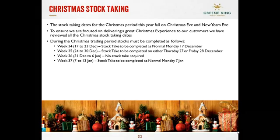The following week, week 36, that's the 31st to the 6th of January, is New Year's Eve and New Year's Day. No stock is required for that week. So please don't do a stock in the week commencing the 31st, because there's no need to. Save yourself some time, get ready for New Year's Eve, be in the kitchen or be running your business wherever you are. It's really key: don't do a stock that week. Your next stock will be Monday, the 7th of January. That will be a 2-week stock, so it's really important that we check that one.